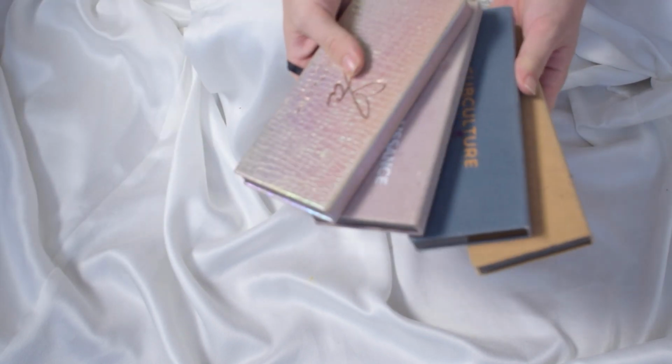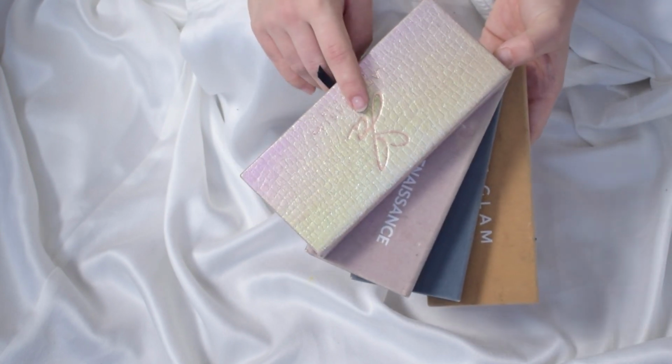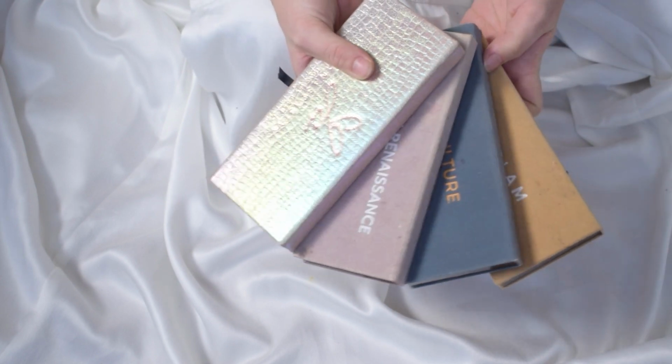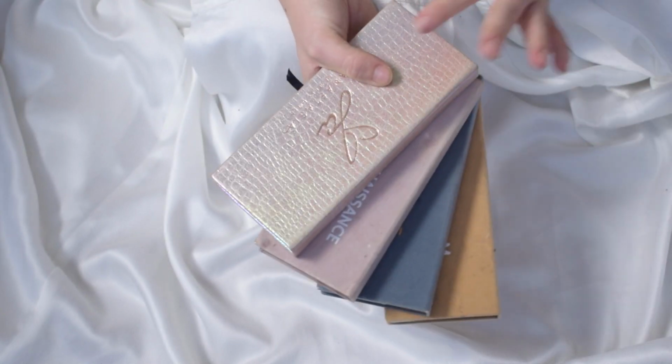I have 4 palettes, and after that I stopped buying Anastasia palettes because I could not be bothered anymore. As you can see, my last one was the Jackie Aina palette. 4 eyeshadow palettes from ABH individually are my favorite palettes from ABH. I cannot choose which one is actually my favorite because I love them all so much and for different reasons.